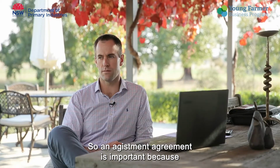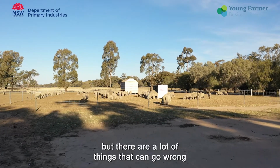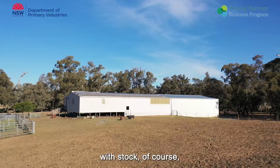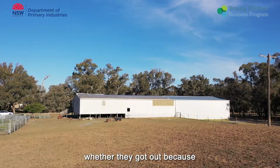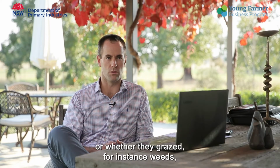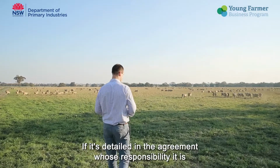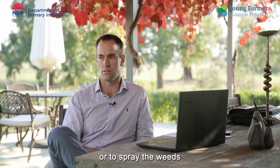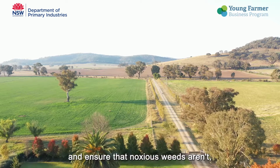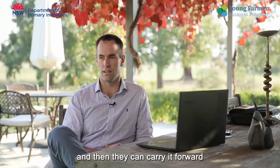So an agistment agreement is important because it sets out the rights and responsibilities of each party. It sounds like a bit of a cliche, but there are a lot of things that can go wrong with stock, of course, and it's difficult sometimes to determine why that went wrong, whether they got out because a fence was down or a gate was left open, or whether they grazed, for instance, weeds that might have been poisonous or something along those lines. If it's detailed in the agreement whose responsibility it is to maintain fencing, for instance, or to spray weeds and ensure that noxious weeds, or poisonous weeds, aren't on the land, well then the parties know what the rules are, and then they can carry it forward and go forward with confidence.